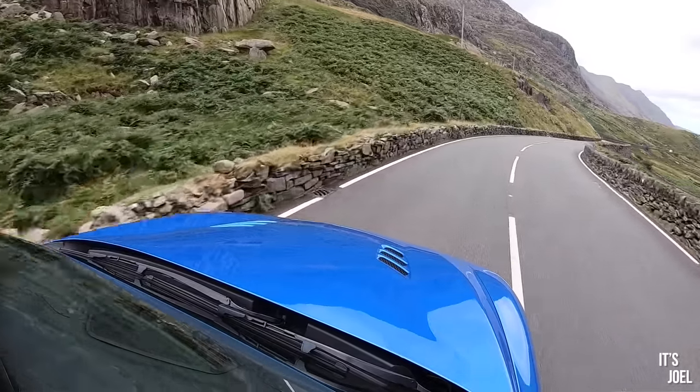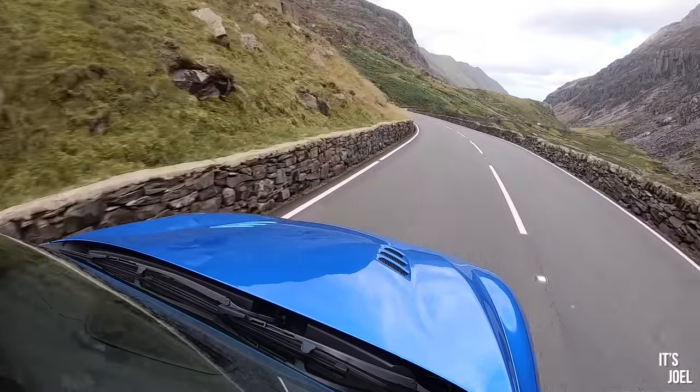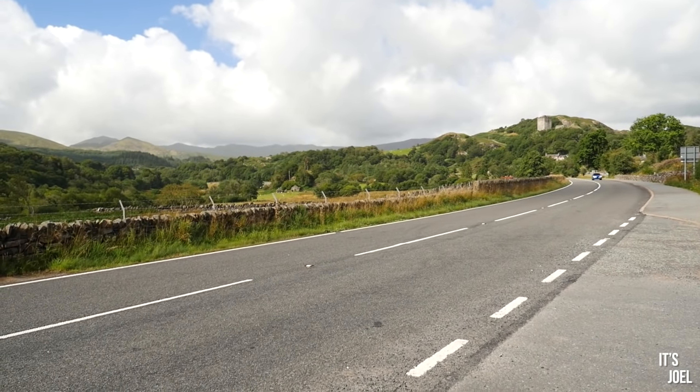And that's quite an appropriate time to talk about the brakes. The brakes on this thing are huge. I'm pretty sure they're double calipered. I'm not even sure. I don't technically know too much about them, but let me tell you, they stop, and they stop good.